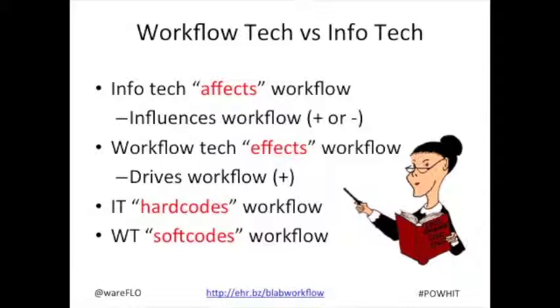So it's important to get the folks in the workflow, the clinicians and so forth, involved in the design at all aspects, not just before you implement, but even after you implement it. But in order for that to be true, the software has to soft code workflow so that those changes can be tweaked after the implementation.